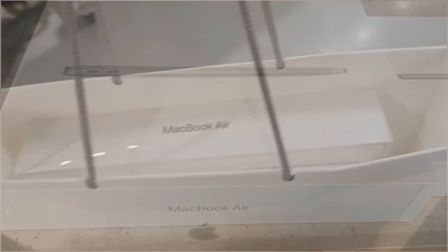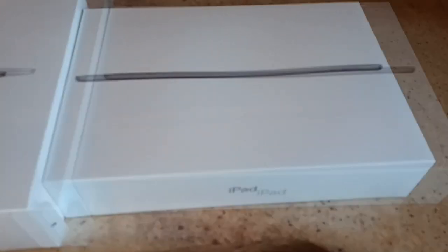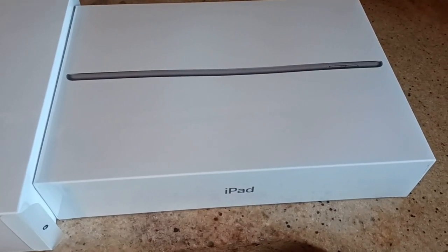And then we went to the Apple store, which I didn't exactly know if we were doing today, so I was just recording just in case, but we did it. And I got the MacBook Air and the iPad 9th generation. We then went to my grandpa's, so I didn't get to set him up yet.